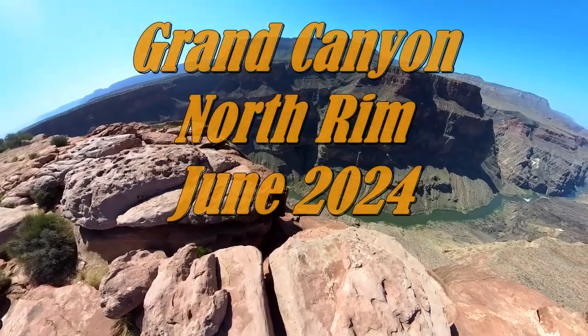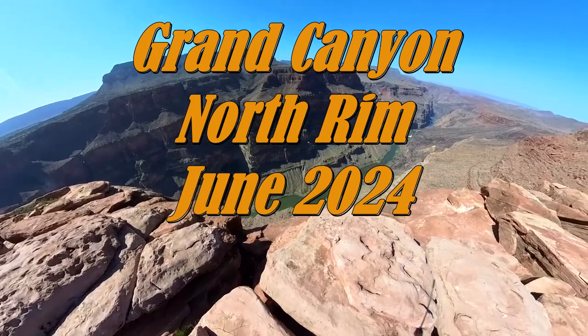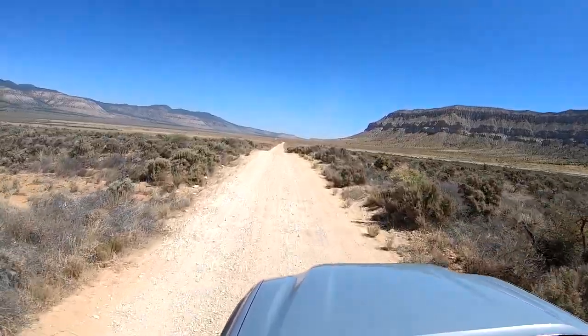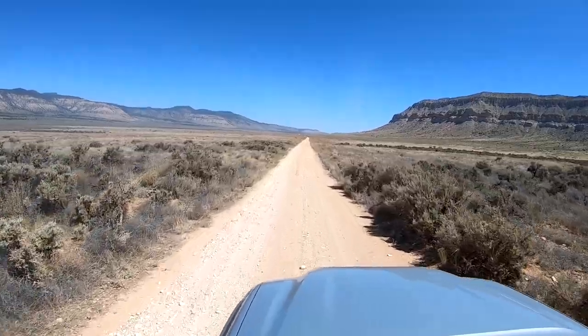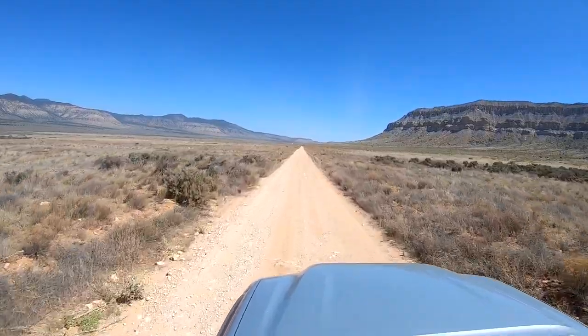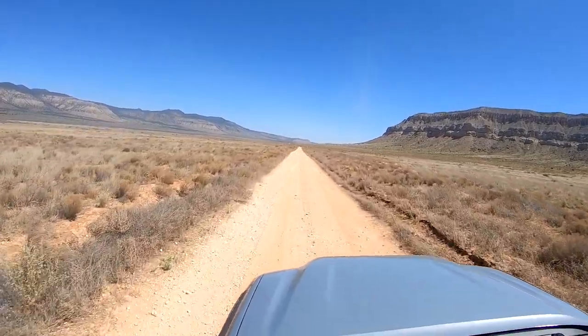Welcome to our 7-day overlanding adventure on the north rim of the Grand Canyon. This trip we visit some of the most remote locations that you can access via off-roading. We start off with this wonderful fire road that stretches a mere 50 miles to Tuweep Point.